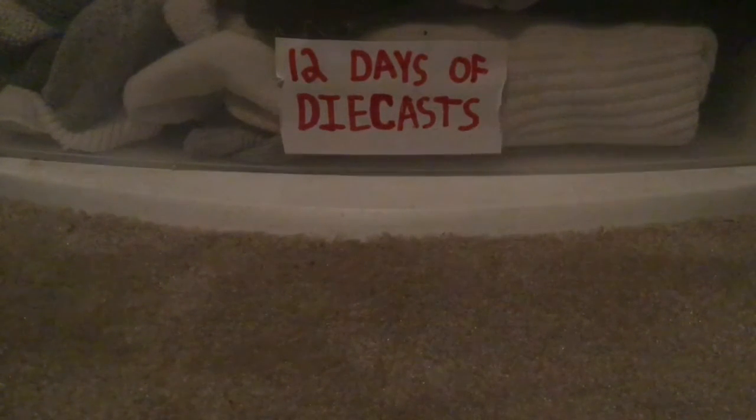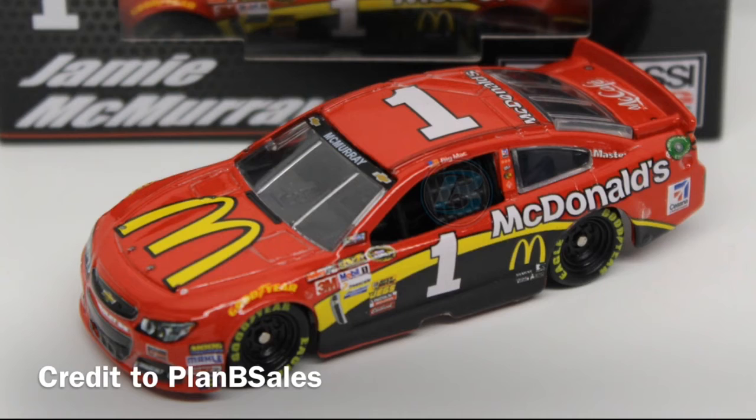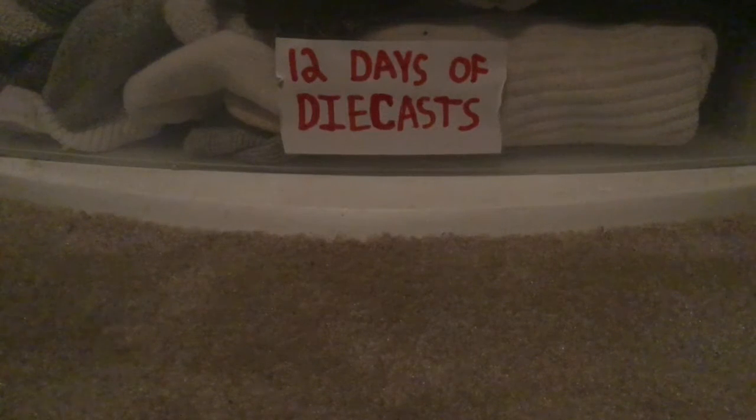So, the WLS mold was introduced in 2013, and gosh, that mold was terrible. I had a Jamie McMurray McDonald's 2014 car, which is on the screen right now. I had that car, and the decals ended up coming off of the car. It's just a terrible mold. Thank goodness they retired it back after 2014. Or was it during 2014? Sorry about that. That was my watch.